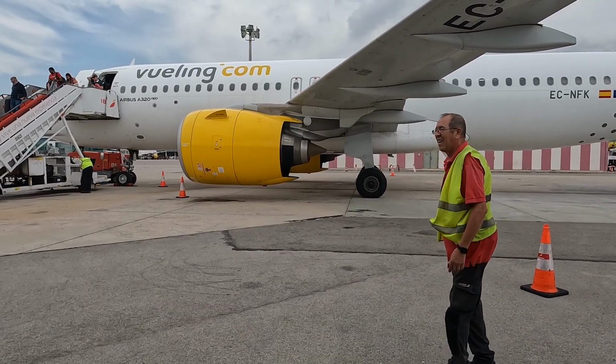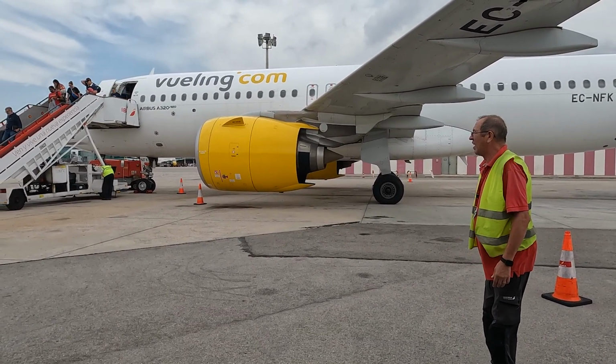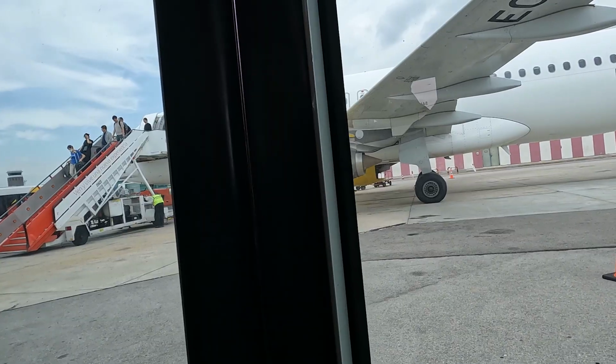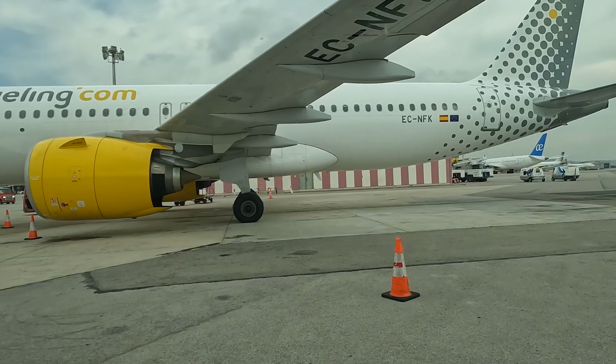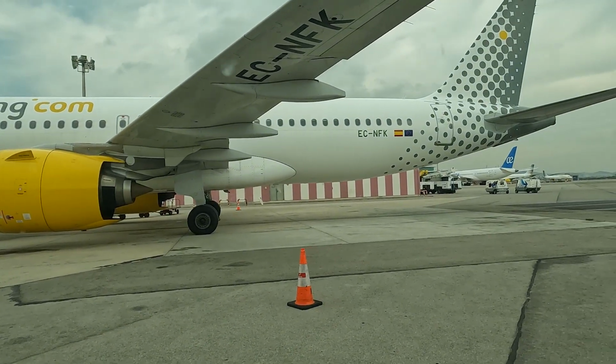There it is, Vueling. I'm gonna say, hopefully I'm saying that properly. I don't know if it's a German company, but I'm gonna say thumbs up. They did a good job.